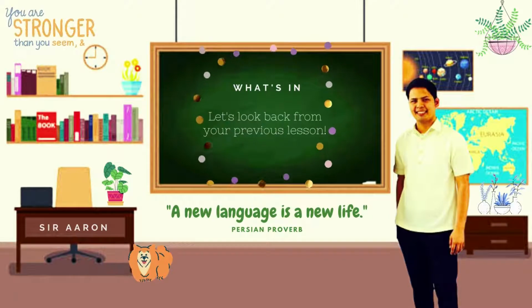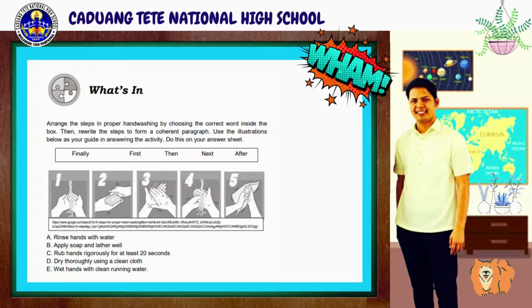Let us now look back from your previous lesson using the What's In activity. For your What's In activity, arrange the steps in proper hand washing by choosing the correct word inside the box. Then, write the steps to form the coherent paragraph. Use the illustrations below as your guide in answering the activity. Do this on your answer sheet. You'll be given 1 minute to do this task, and your timer starts now.